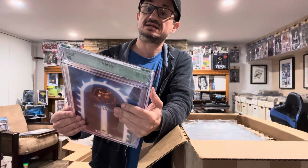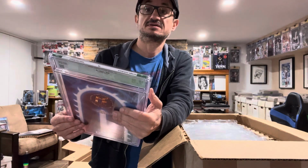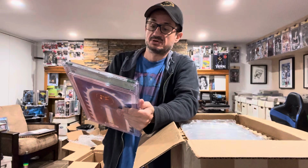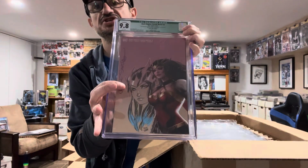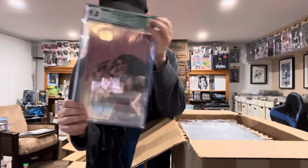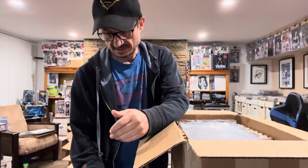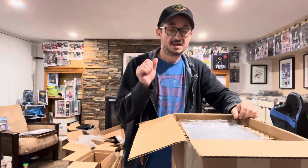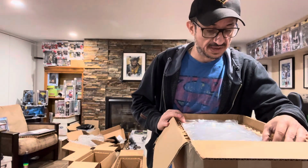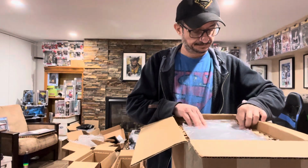What it says is that Ryan Kincaid and Nathan Zerdy authenticated autographs. So the autographs are legit, but because of the extra large sketch that they couldn't authenticate, it got a green label. So that book got authenticated on the autographs, but failed because of the giant sketch, unfortunately.